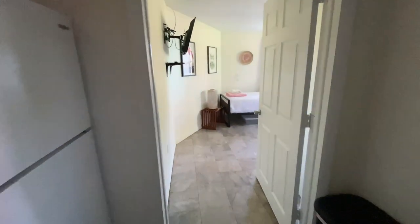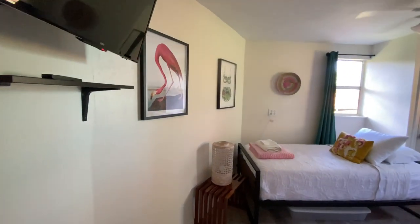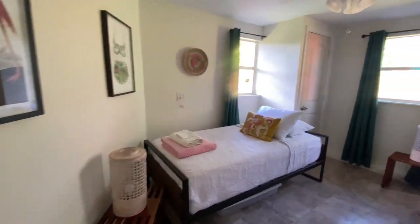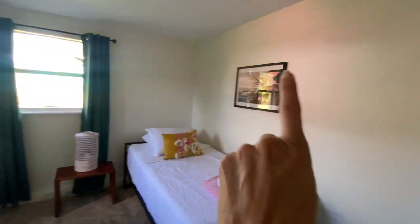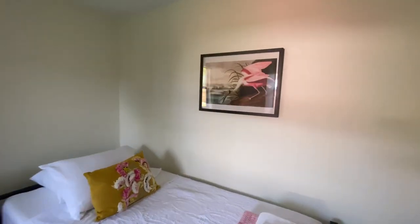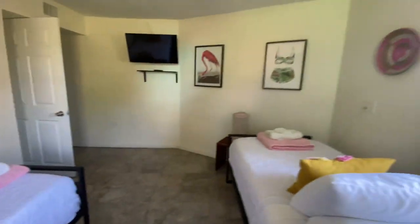Heading on into the second bedroom. This one also is decorated nicely with the pink and yellow colors with some flamingos, and I think those are called spoonbill something. Let me see what it says. Spoonbill, that's all it says. So, twin beds, another TV, and another closet to hang your clothes in.